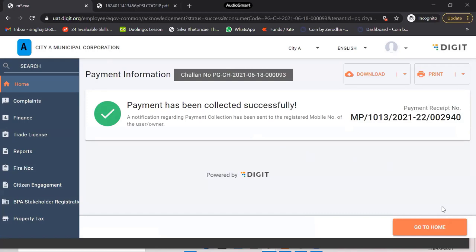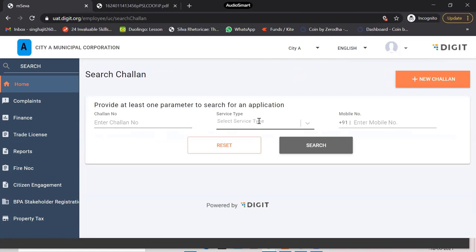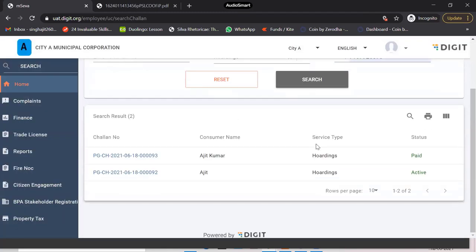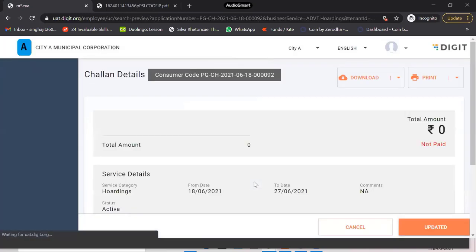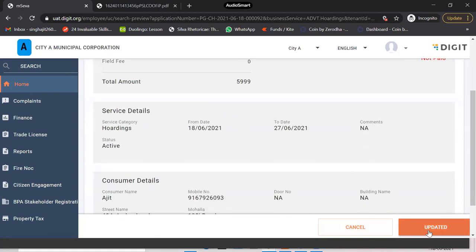Once the payment is captured, it again triggers a notification to the citizen with a link to download the receipt. Again, with search challan, I can search the challan here using my mobile number. On the active challan, there are two options here, cancel and update. This is a spelling mistake, cancel and update. If I click on update, it will take me to the update screen. If I click on cancel, it will ask the reason to cancel the challan.